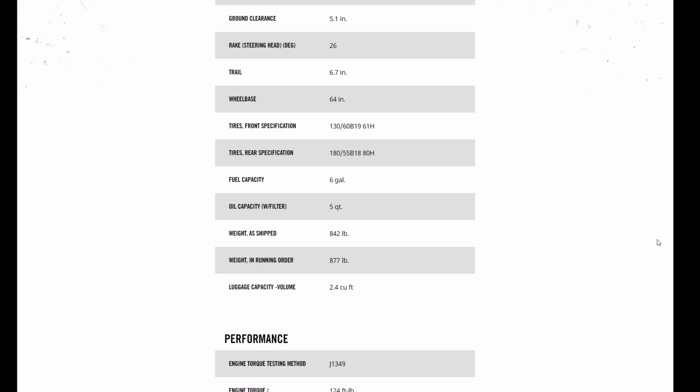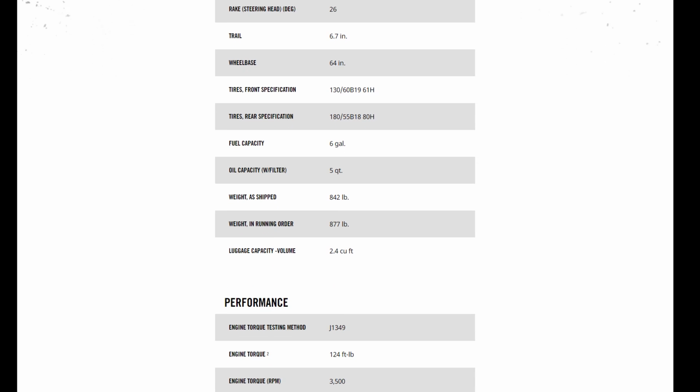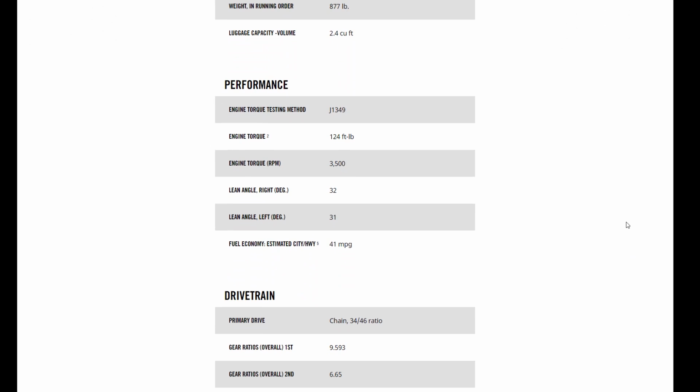So the MSRP, in case I didn't say this already, is up, I want to say $2,000 to $3,000 this year. Front wheel is a 19-inch wheel. Rear wheel is an 18-inch wheel. I will say on the Road Glide this year, you have a 21-inch front wheel. So that was kind of the big news this year on the CVO Road Glide. Weight on this bike is 877 pounds.